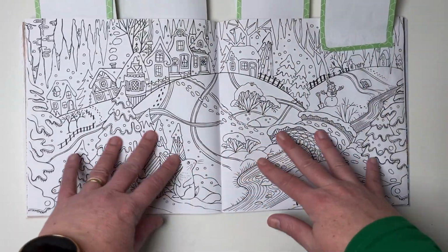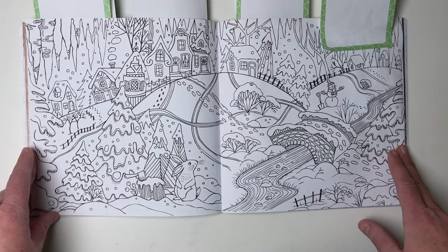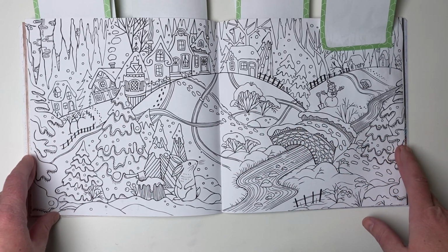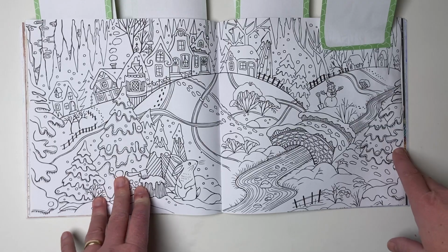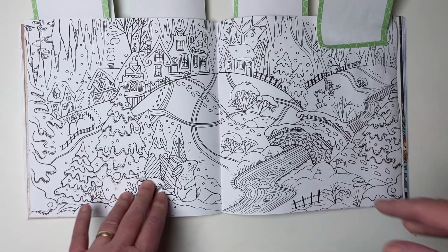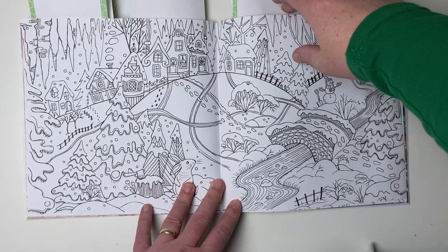Then I marked this double page spread with the winter landscape. I think this is really nice, and I mean it's a lot of snow, so it will be quite a light page, some pastel colors. Could be really fun, yeah, not so much intense coloring, and still having a nice effect. So I like this page.